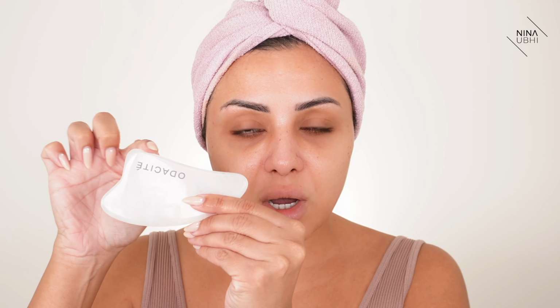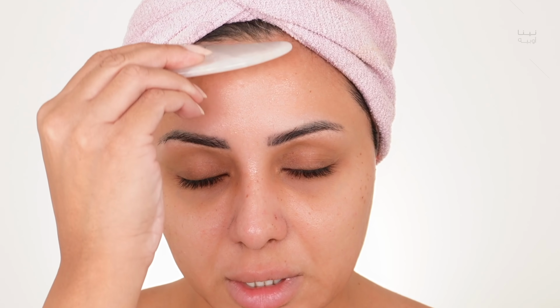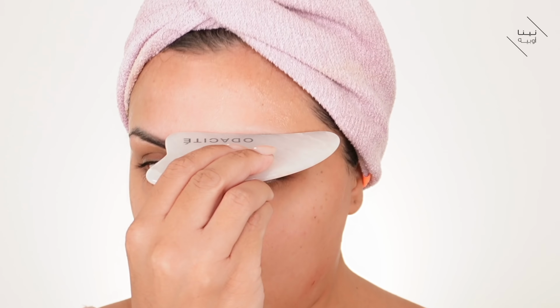So I am going to start firstly on my forehead. So I'm just going to put that around here, and the reason I'm doing it section by section is because I don't really want it to dry up, because then this will make it easier. So now I'm going to use this part of the, what do you call this, gua sha or gua sha. I'm just going to basically push this up.